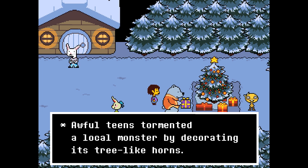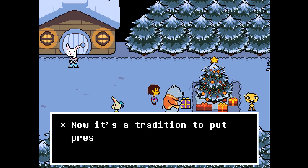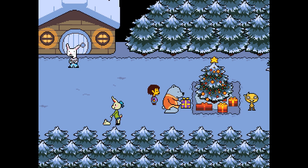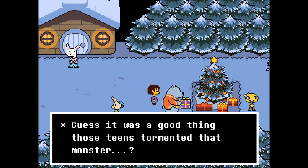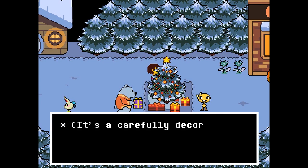Awful teens tormented a local monster by decorating its tree-like horns. So we started giving that monster presents to make it feel better. Now it's tradition to put presents underneath a decorated tree. I know what monster they're talking about. Guess it was a good thing those teens tormented that monster. Wow, that's a bad way to look at it. It's a carefully decorated tree. Some of the presents are addressed from Santa to various locals.